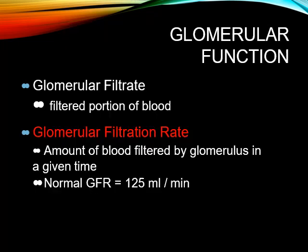urine. The amount of blood filtered each minute by the glomeruli is expressed as the glomerular filtration rate, or the GFR. The normal GFR is about 125 mL per minute. The peritubular capillary network reabsorbs most of the glomerular filtrate before it reaches the end of the collecting duct. Therefore, only about 1 milliliter per minute, on average, is excreted as urine.